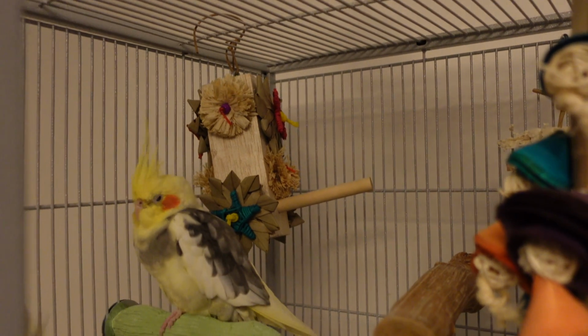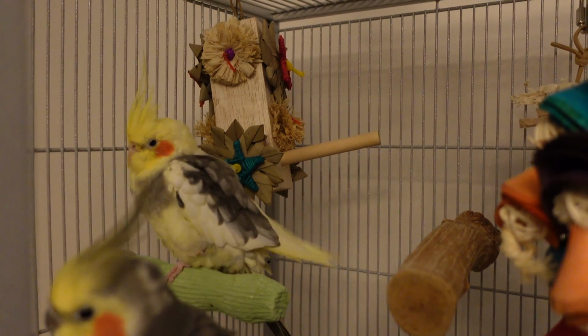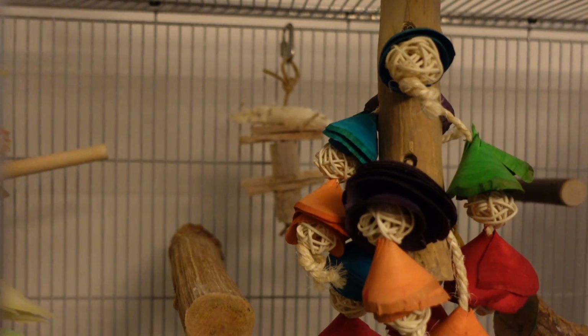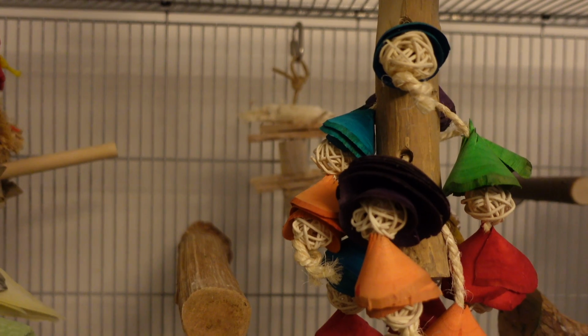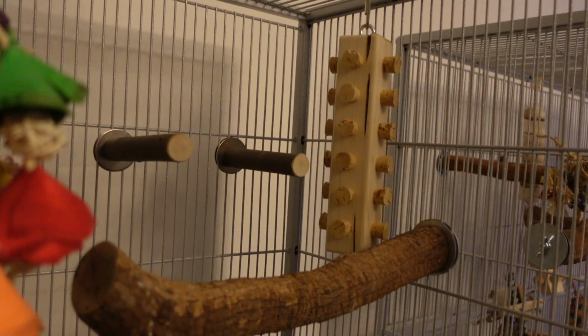In the corner, a lovely perch toy where Chip's just modelling in front of it. Lots of natural materials, lots of fun. Down the back, we've got a toy made out of balsa and other bits that Sophie made at home. Again, nice and easy. And then another Northern Parrots toy, the Cork Master.